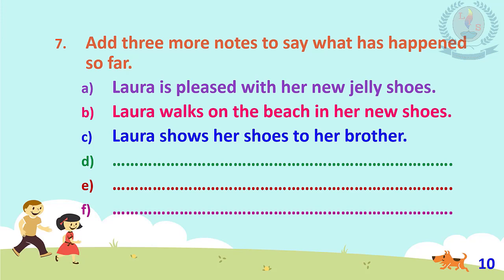Yes, as the fourth one, you can write Laura tramples a jellyfish at the beach. As the next one, you can write Scott says Laura that jelly shoes are made of jellyfish. As the last one, you can write Laura throws her jelly shoes into the sea.